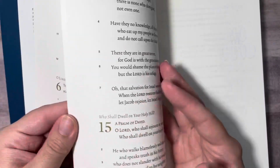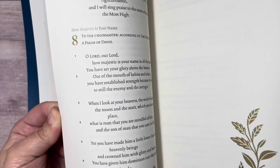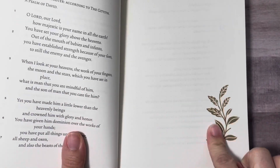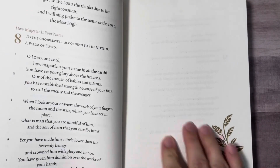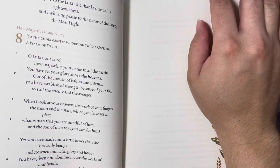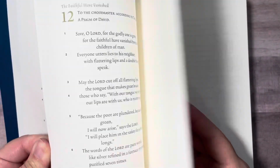So let's take a look also at some of the illustrations in here. Let's see if I can find one. Okay, so I found one here, and as you can see, this is a small illustration, so you still have room to do whatever you like on here, whether it's illustrating or writing in it. So you still have room. And let's see what else.